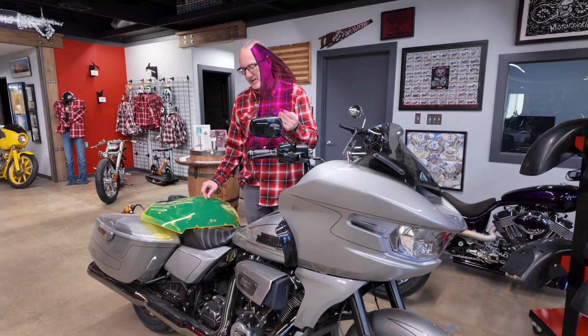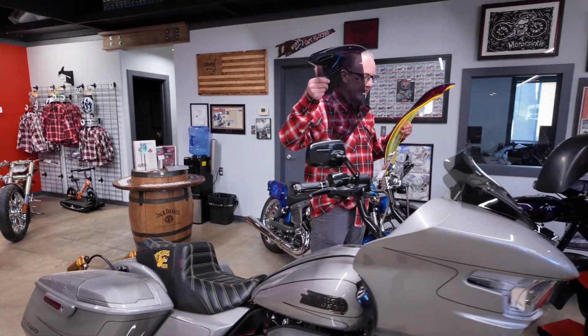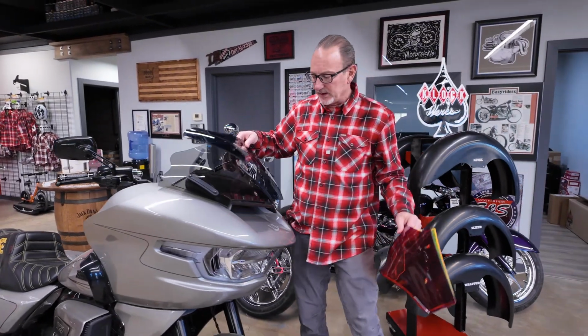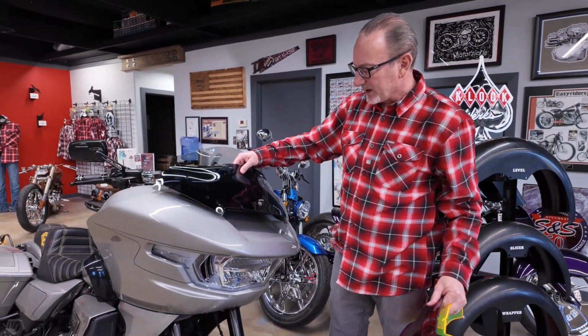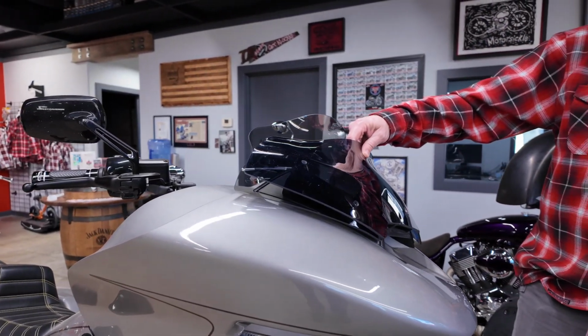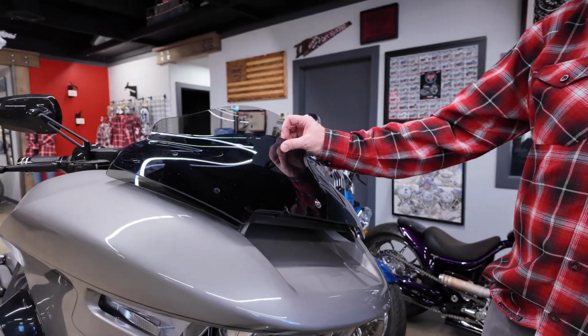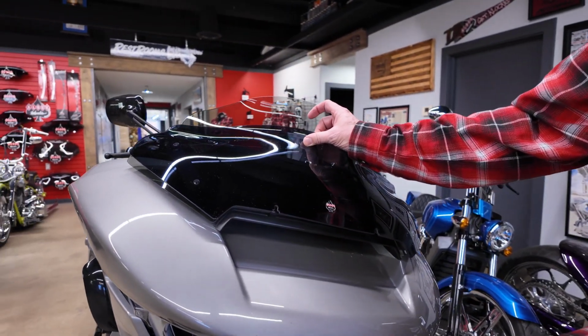8-inch, another new windshield, okay? We've got the 8-inch in all the colors. So this is an 8-inch dark smoke. To give you a little overlay comparison, and we use the same blocks as our other sport windshields, which is 10, and now the new 11. This is 8, okay? So there's your 3 inches of difference right there, okay?